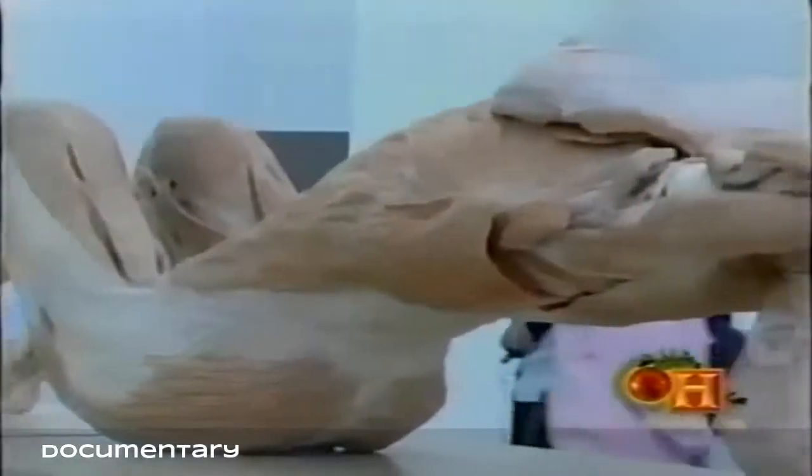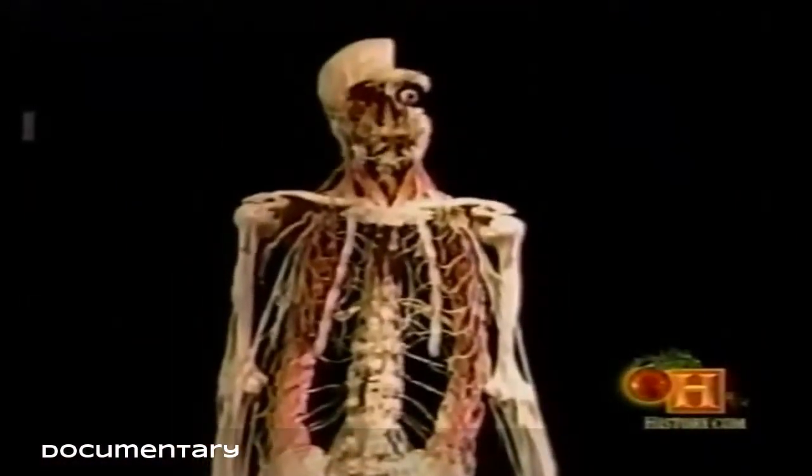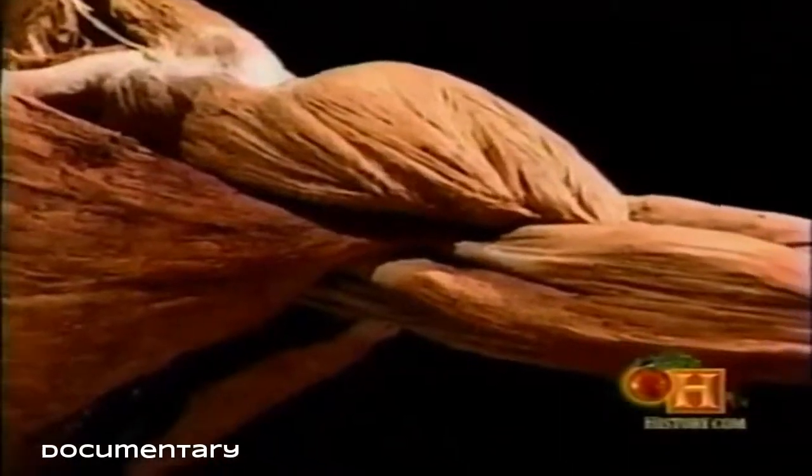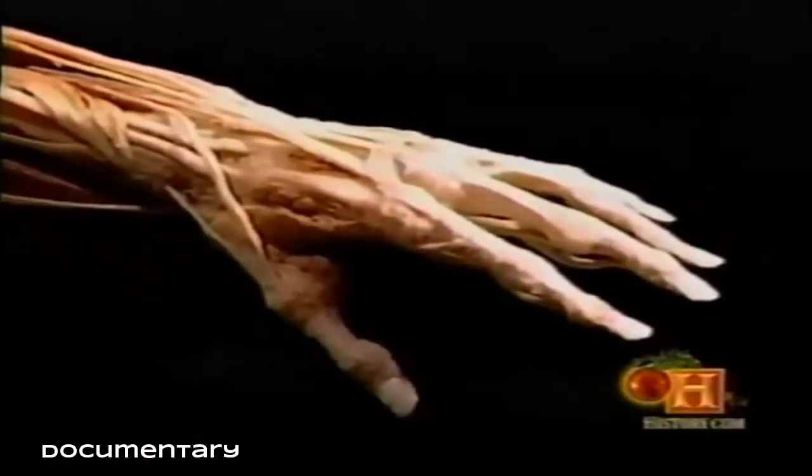Dr. von Hagens uses a new process called plastination to preserve not only skin and hair, but also muscles and organs, even the circulatory and nervous systems. 70% of our body consists of water. Water gives life, also decay is life. No water, no life, no decay.